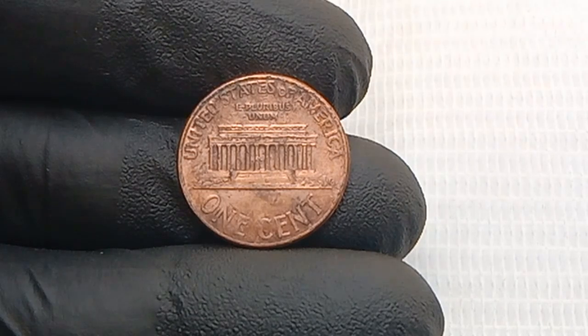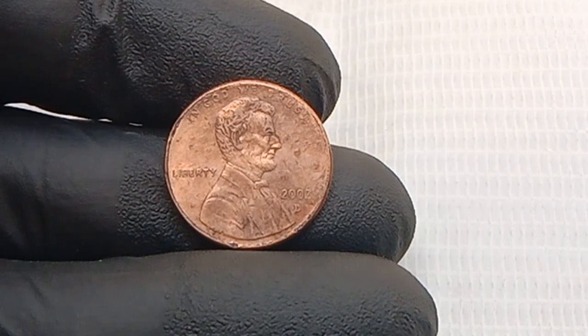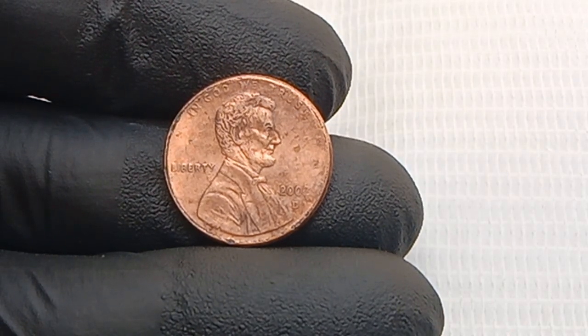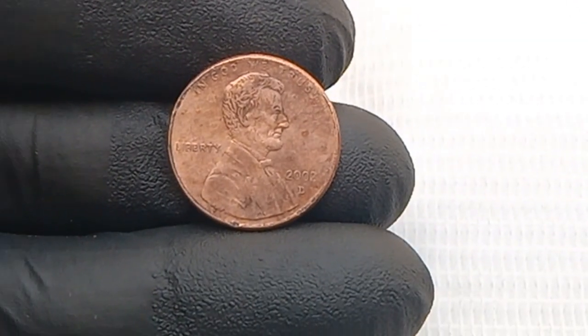the 2002 D cent has become more than a mystery. It's become a legend. A symbol of how even the smallest, most overlooked thing can be worth more than all the gold in the world, if the timing, the mystery, and the obsession align.